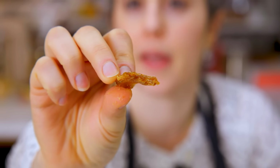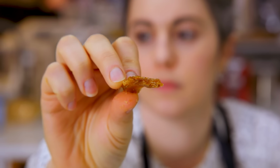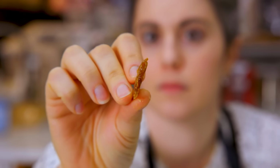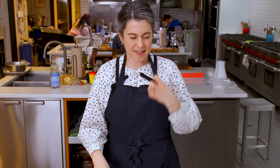It definitely formed lots of layers. I mean, maybe not the most even layers, but it certainly has that laminated quality, which is kind of cool. I really didn't even think you could do that with sugar. The layers are there, and the flavor is actually pretty good. It's peanutty, but it's too sticky, dense, hard, sticks in your teeth.